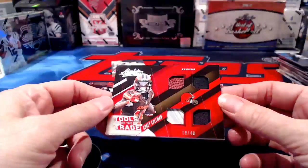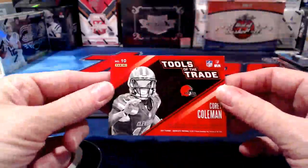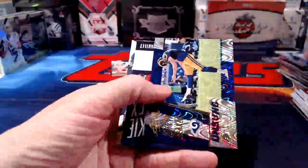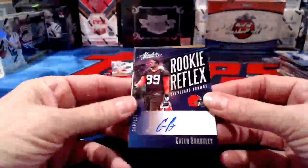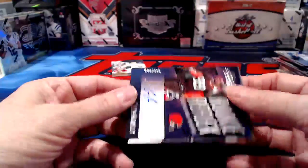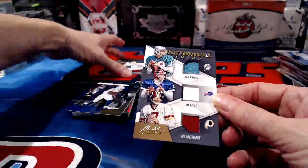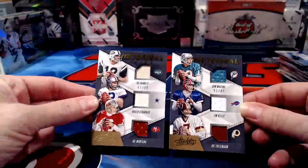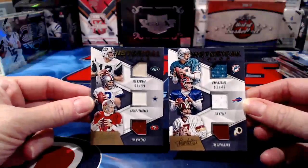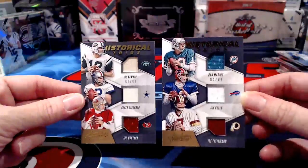Tools of the Trade, Corey Coleman to 49 for the Browns. Quad materials. Insert Johnny Hecker for the Rams. Caleb Brantley for the Browns to 325. Oh, man, look at this, guys. Oh, my gosh. Now we have Joe Theismann, Jim Kelly, and Dan Marino to 49. So we have 2 of the historical trios cards in this particular case. Both of them are pretty sweet.